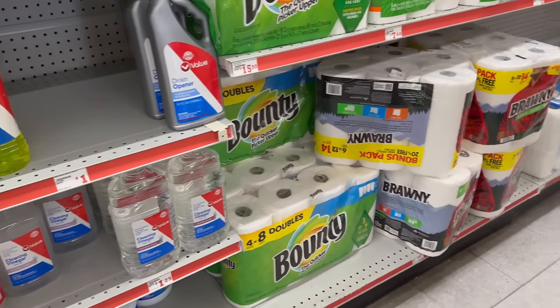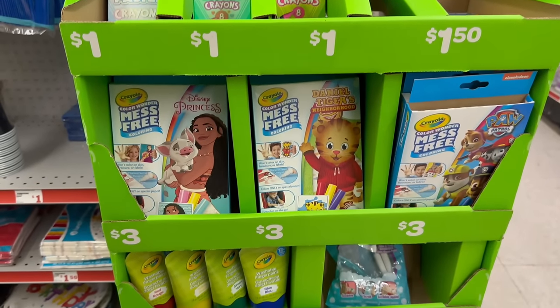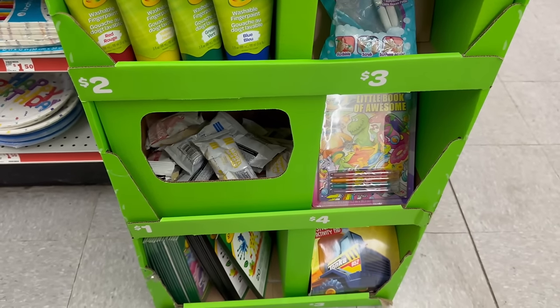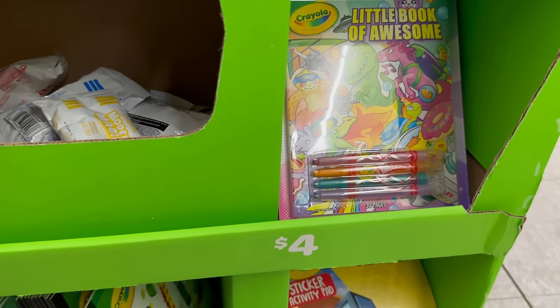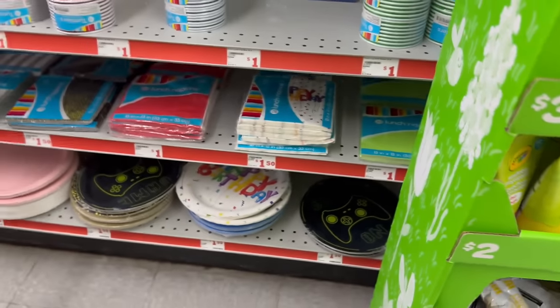All right, let's look down the craft. Okay, spring into color. You've got this cute little display of Crayola crayons. I just found this at Dollar Tree for $1.25 the other day, right before Easter. So this is four. I want to get it from here.